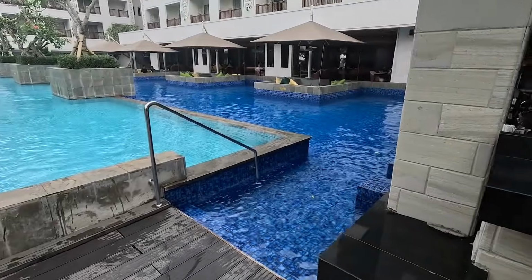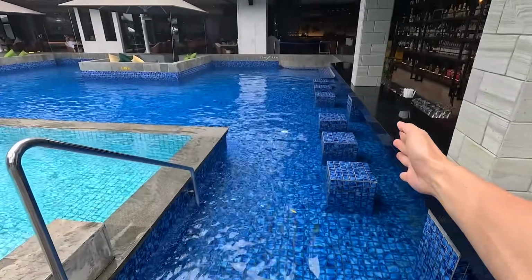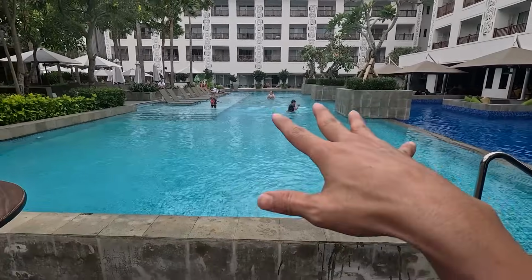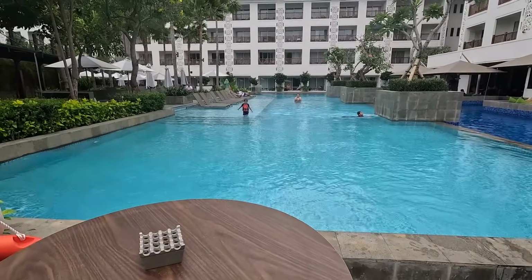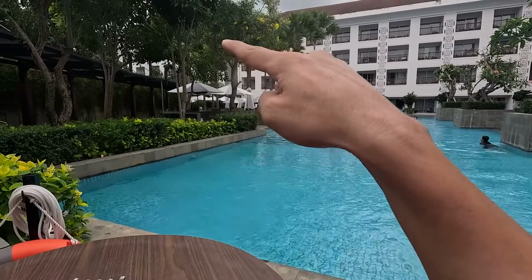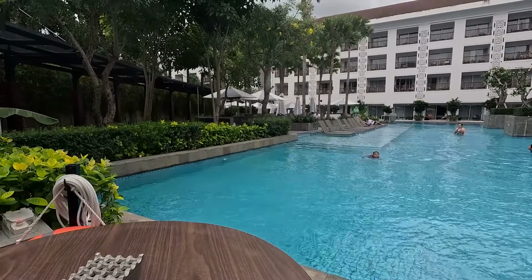Here is a swimming pool. You can sit right over there to enjoy the drinks with the music. And that's the adult pool. And another pool right at the back will be the lap pool. And further down, I'm going to show you later, will be the kids pool and the facility.